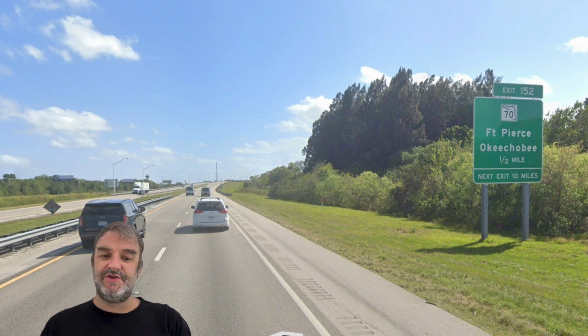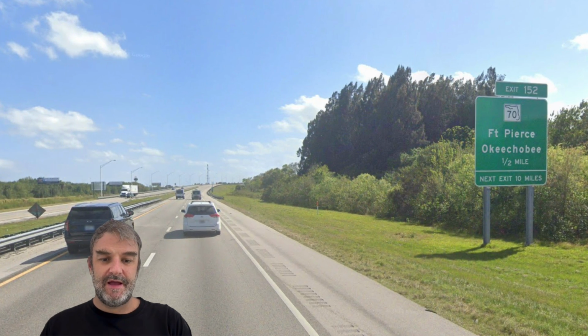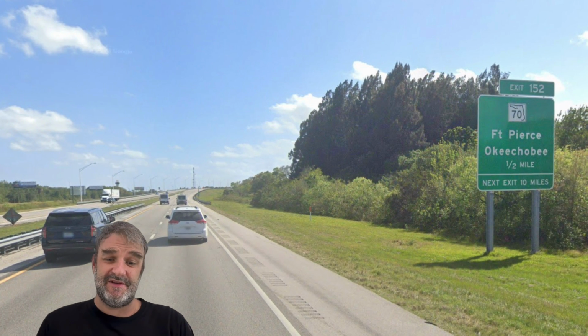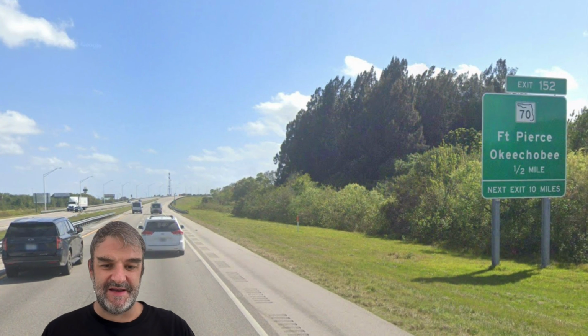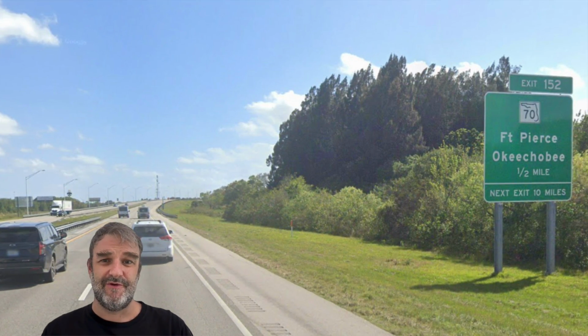So here we come to Fort Pierce and Okeechobee and Florida Highway 70, and this is kind of the start of the South Florida-ish area, but we're still at exit 152, so 152 more miles to go. Although we will be south of Miami by the time it's all said and done. And we see next exit 10 miles, so there's still not going to be a lot of exits one after another for a little while here.